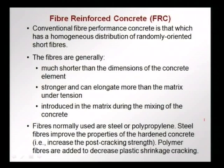Fiber reinforced concrete. This is a concrete which has a homogeneous distribution of randomly oriented short fibers. So these fibers are mixed into the concrete as if it was another ingredient such as the aggregate, and the concrete comes out with these fibers mixed uniformly within its body. The fibers used are generally much shorter than the dimensions of the concrete element, and the material of the fiber is stronger and can elongate more than the matrix, that is the hydrated cement paste or the plain concrete. And the fibers are introduced generally in the matrix during the mixing of the concrete. They could be either mixed initially or after the concrete has been mixed, fibers are added and mixed into the concrete. The fibers normally used are steel or polypropylene.